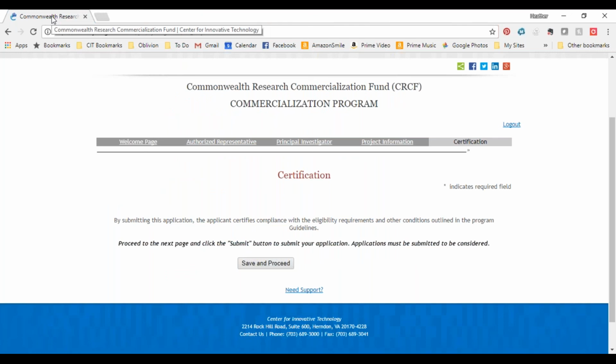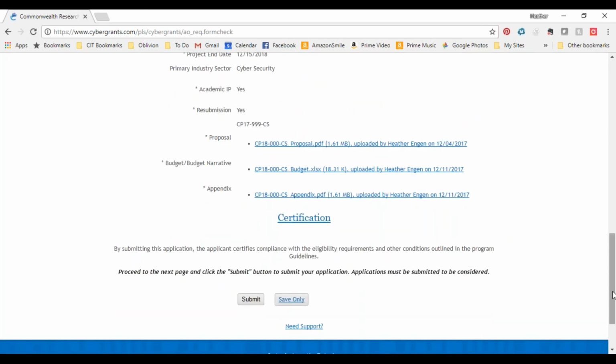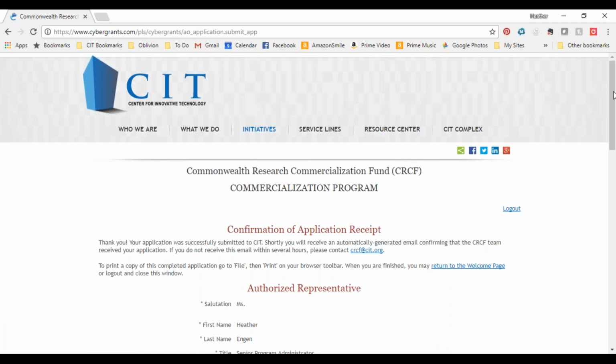So let's go back to our application. We're going to go ahead and say that we are eligible to apply. Okay, so you have this opportunity to review your materials before you submit them. As I already mentioned, you always have the option to just save and return to your work later. But before the deadline, you do need to hit submit. We're going to go ahead and submit this now for our demonstration purposes. So you'll have this one last prompt warning you that you can't make any changes after you submit. So we'll say OK, and then you would see this confirmation page.